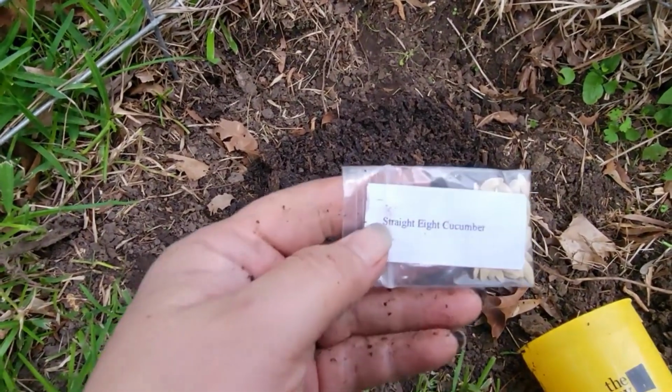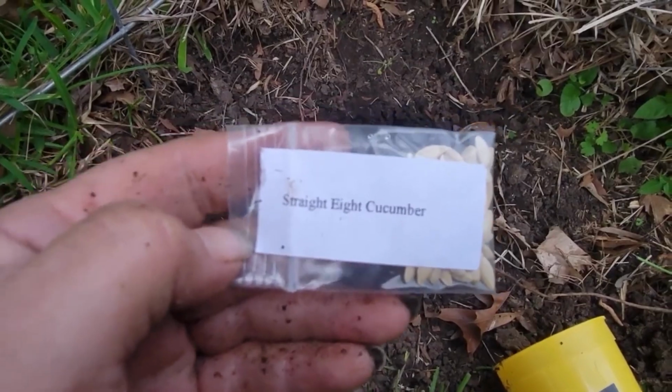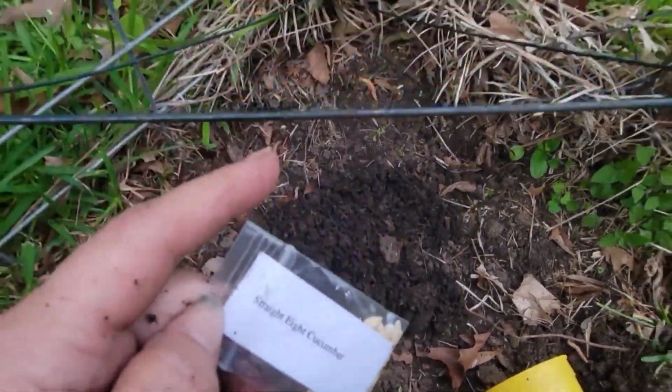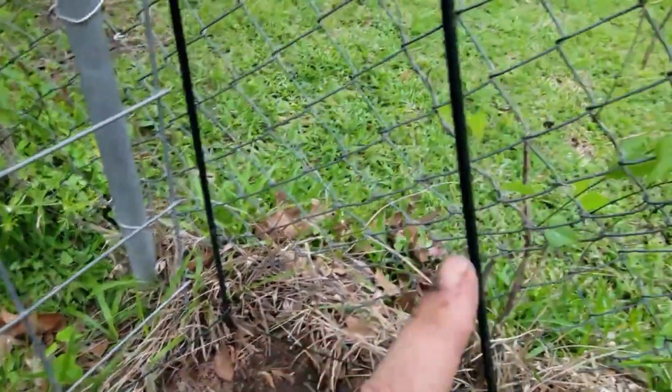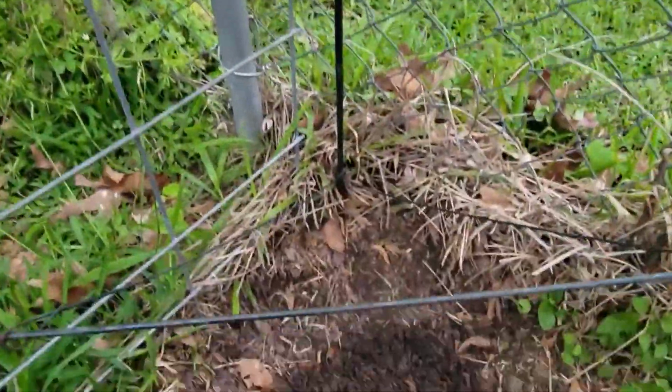so they're going. Here in this corner, I'm going to be planting straight 8 cucumber. So it's going to be growing. It can grow along this fence and along this fence here and up this little makeshift trellis.